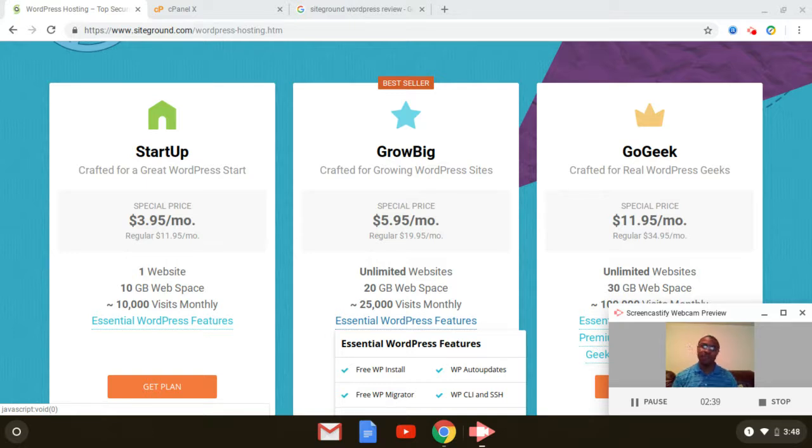And basically, once you get started today and you select the plan that you want, once you key in all your details and your information, they're going to actually install WordPress for you. That's great because you don't have to worry about learning how to install WordPress, trying to figure out how to create your website, how to install plugins, how to add or remove themes, editing and adding posts or pages. All of this SiteGround shows you how to do once you get started.